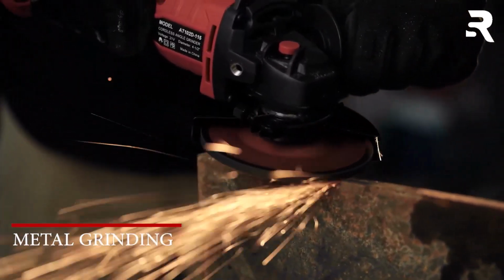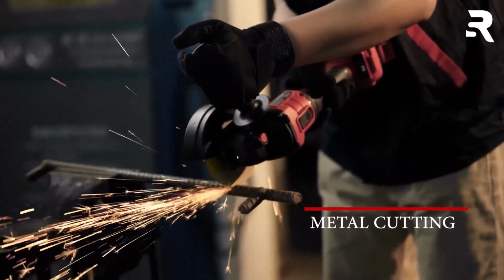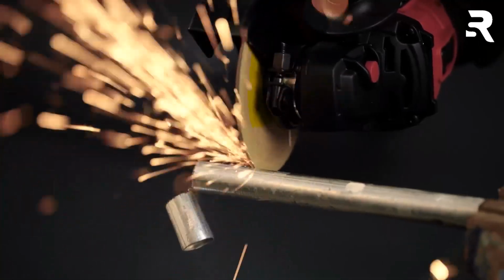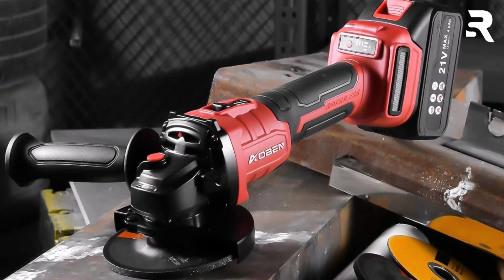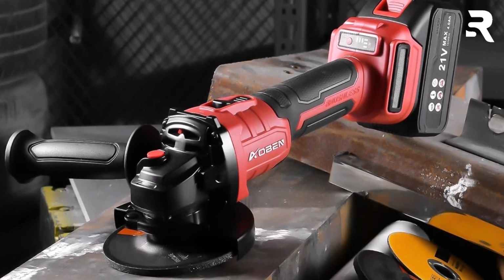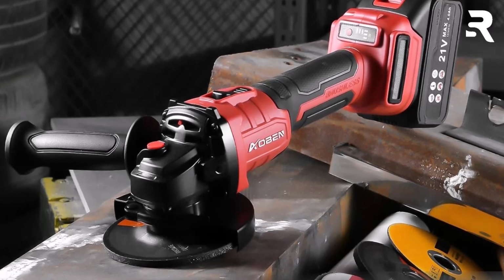It's powered by a brushless motor, offering superior performance, faster heat dissipation, reduced energy consumption, and an extended lifespan compared to traditional brushed motors. This advanced motor design ensures that it can handle everything from metal grinding to tile cutting and surface preparation with ease.